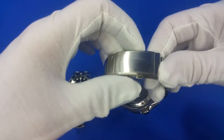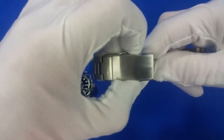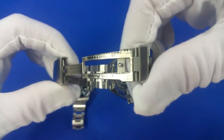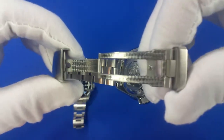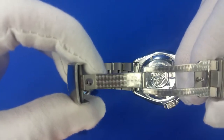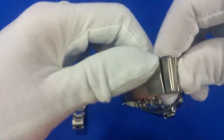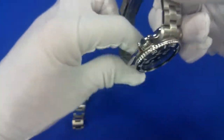And then it has the dual lock on both sides. And it has a nice milled clasp there. And you can see it has, I forget what they call that, the circular pattern. Chime in if you remember what that's called. I don't really care, to be honest. Anyway, it just snaps back in place. That was the first mod.